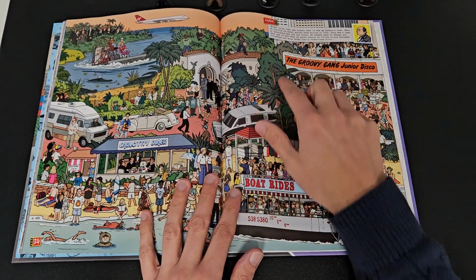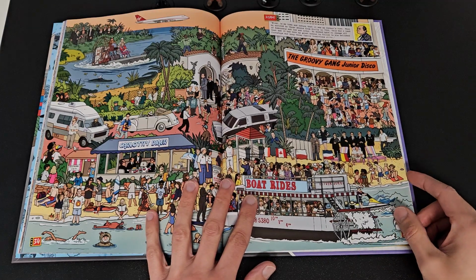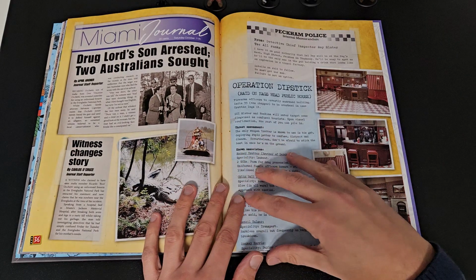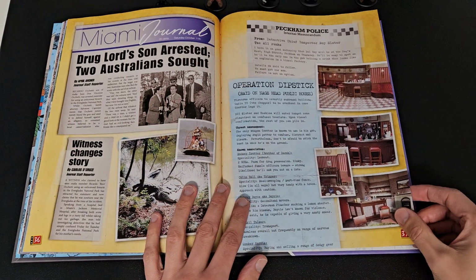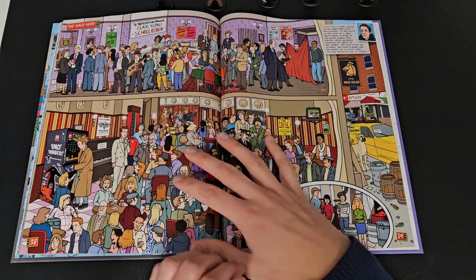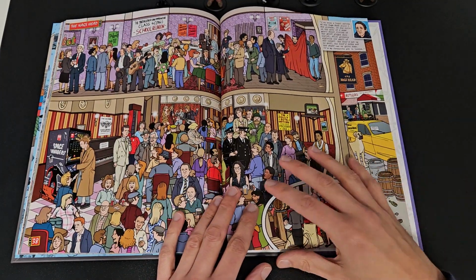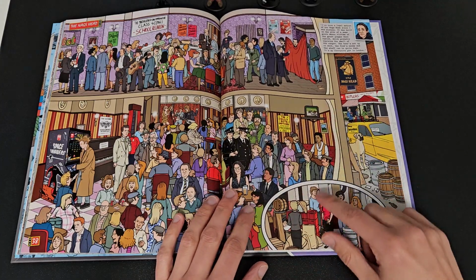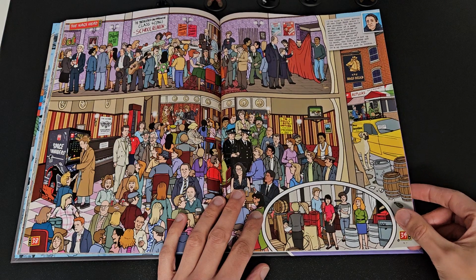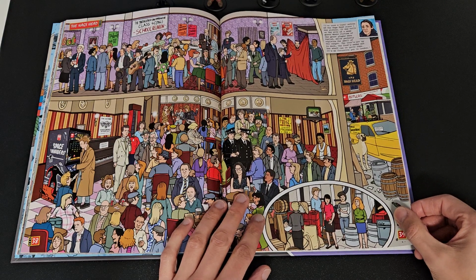We've got Miami. And more Villa. And then finally, we've got the Nag's Head. We've got the upstairs and the downstairs, and a little bit of the outside as well. So, yeah, really, really well done.